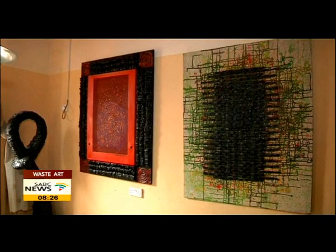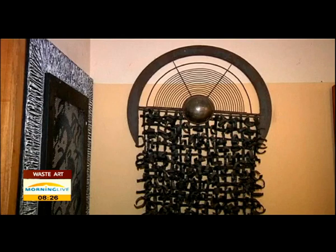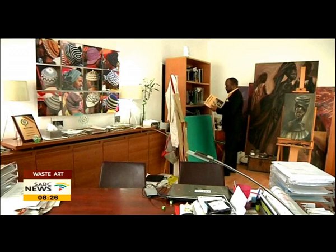Adeola has held 8 exhibitions, with 3 focused on his work with recycled tires. Some of the pieces have been sold for nearly $18,000. Oliver Onwoni, president of the Society of Nigerian Artists, says Adeola's work reflects the eclectic nature of African art.